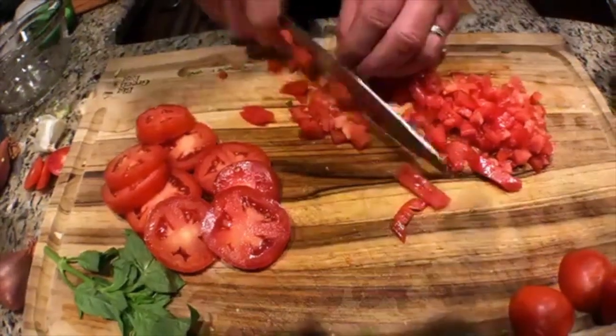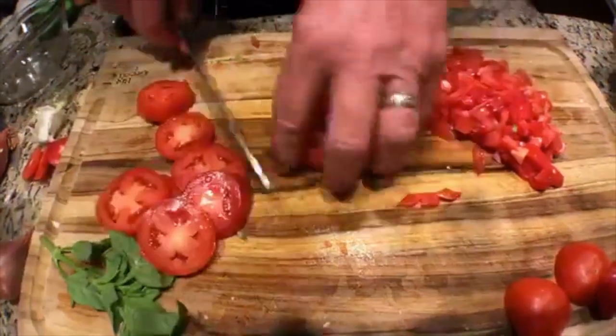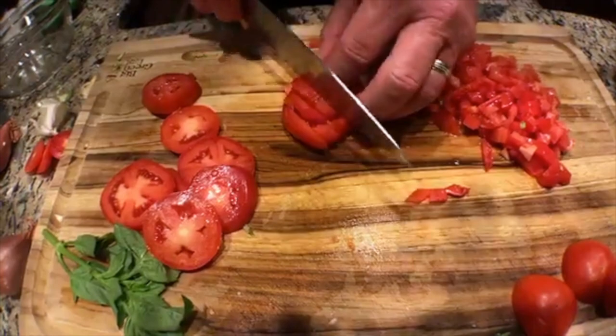So I have a question. Yes. Some recipes say that you get rid of the jelly and the seeds out of tomatoes. What do you say?